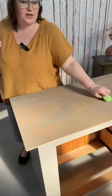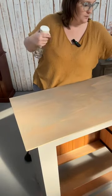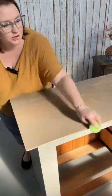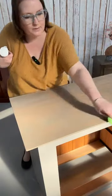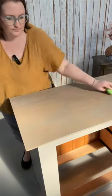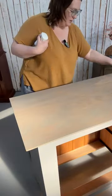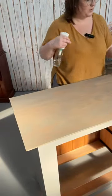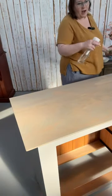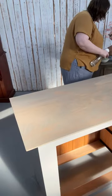to just touch over it. It's not a big issue if we do accidentally get stain anywhere we didn't want it. So we're just going to keep working that in, and now I've got it all over. So now I'm just going to spritz over it and keep working this stain until I've got it all.